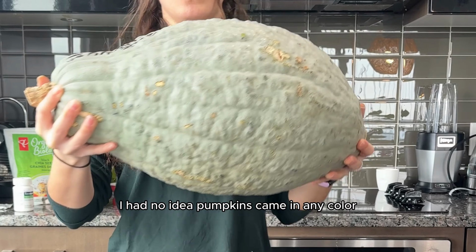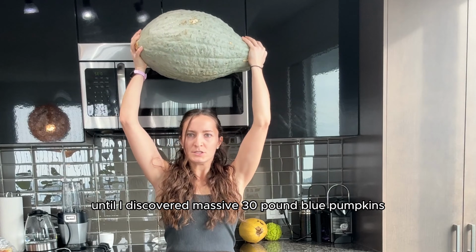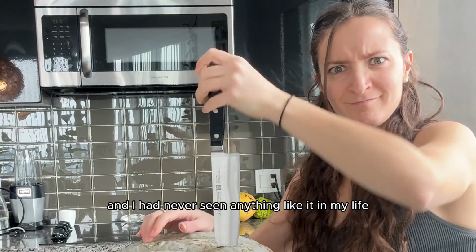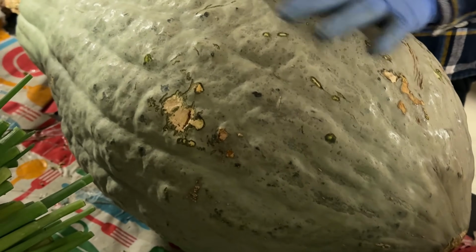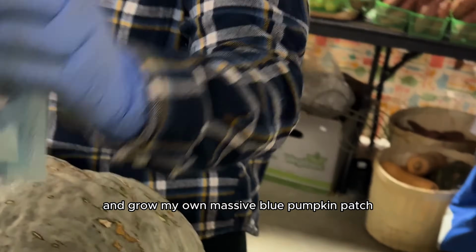I had no idea pumpkins came in any color other than orange until I discovered massive 30-pound blue pumpkins. And I had never seen anything like it in my life, so I knew I needed to buy this giant gem in the produce aisle, bring it home, open it up, experiment with it a little bit, and grow my own massive blue pumpkin patch.